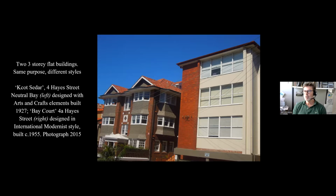Whereas once we move into the post-war period, modernism is pretty well the only style in town, and modernism emphasizes the lack of decoration. It regards decoration as a decadent form of architecture, and so things should be produced with clean lines and produced efficiently. Makes a virtue. That's what I was trying to say. Makes a virtue of its lack of decoration.